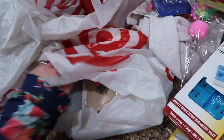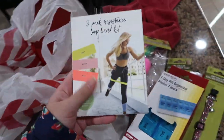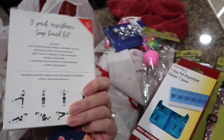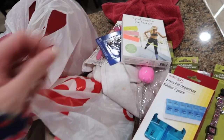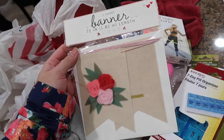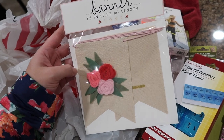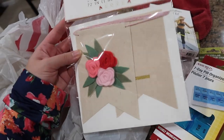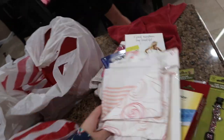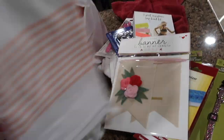And then at Target, my Hunnie Bunnie picked up this pack of resistance loop bands, light, medium, heavy. They're only $5, so I don't know how good of quality they are, but he got those. And I got a couple of little things for Valentine's Day. Love, I figured I'm gonna put this, I think, by the coffee bar. And then I picked up these. These were only $5, the dish towels for decoration.